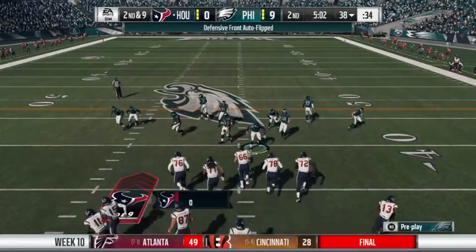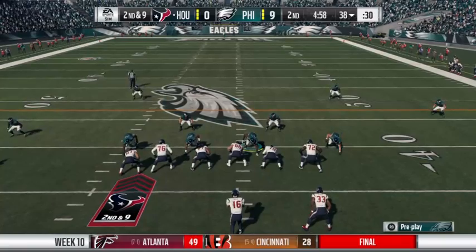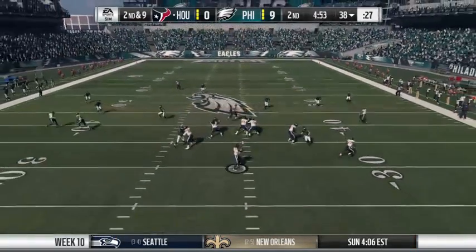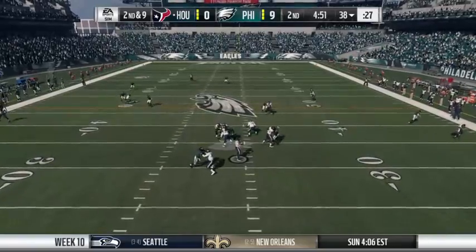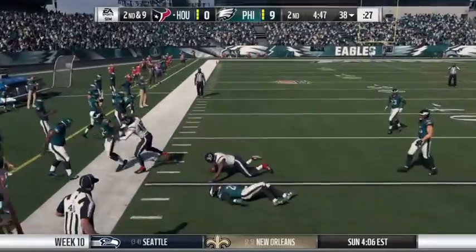Well, they didn't get a whole lot out of that one, but I think you've got to continue to try and run it and try and keep the defense honest. You mean, or else they'll just sit back, dare you to throw it on every down? Yeah, you get the quarterback hit a lot that way, too. Now Brees, throwing left side here, and it's complete.